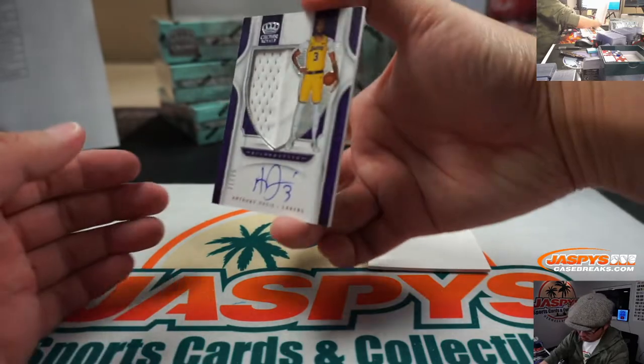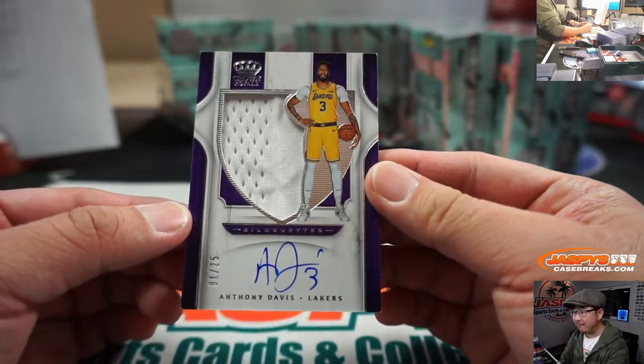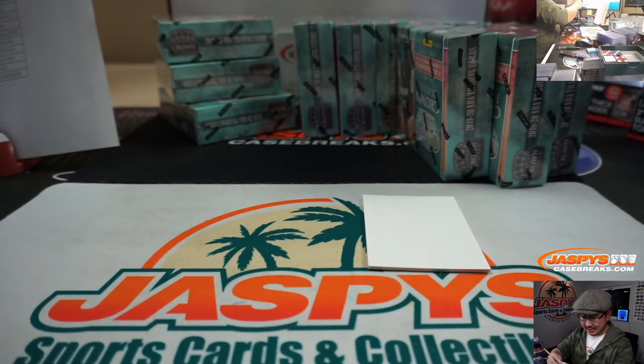And, jersey and autograph, 1 out of 25, Anthony Davis. That's Gilbert. Gilbert picked up the Lakers straight up.